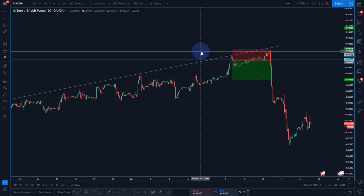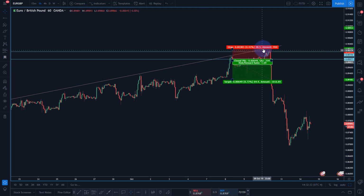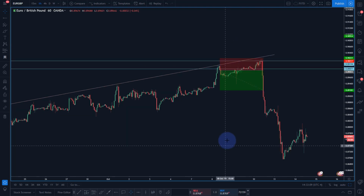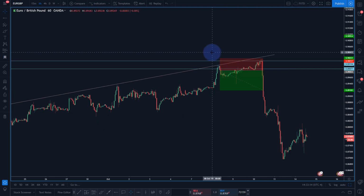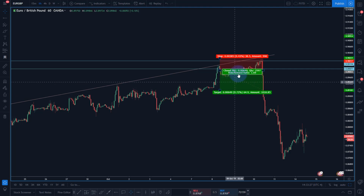And the reason why is because I was looking at this ray line as a possibility to break that and then move to the downside. So there's a couple reasons why I didn't actually take this trade. One of them is that I don't take trades anymore, generally speaking, on Euro pairs with a stop of 40 pips. It's usually 20, 25, and sometimes I can get in 15, but it's usually 20, 25. I don't do 40 anymore.